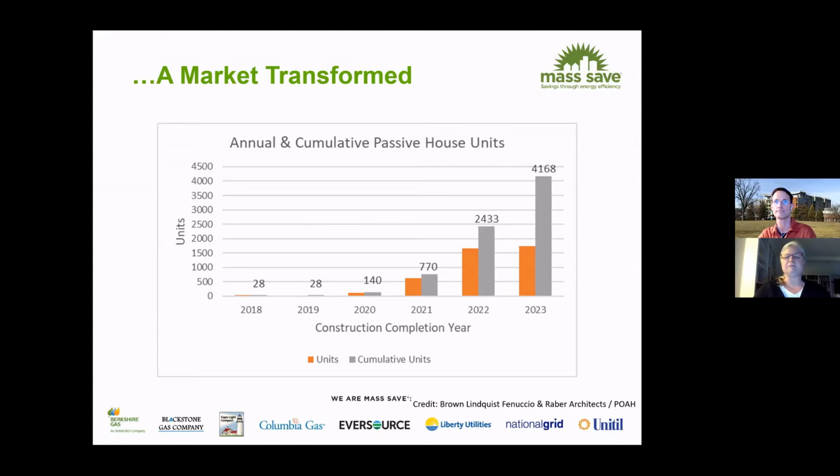And just to put things in perspective, we rolled out the beginning of a multifamily program for Mass Save in 2013. So this program itself is not very old. And so to be able to roll out incentives for Passive House multifamily last year and to have such an impact so quickly is really astounding.